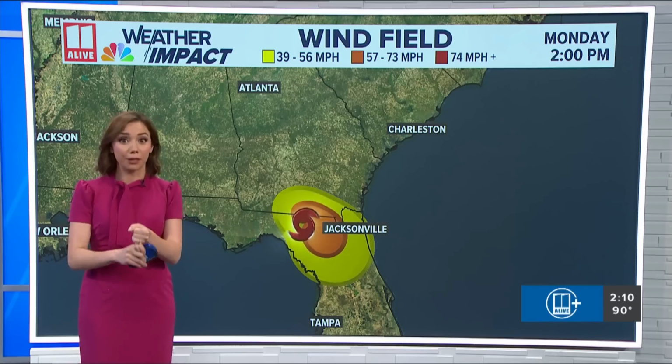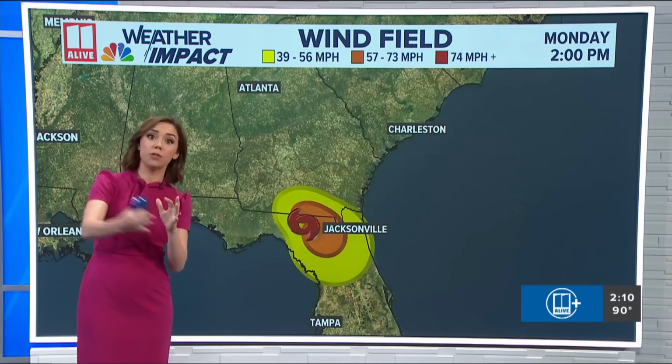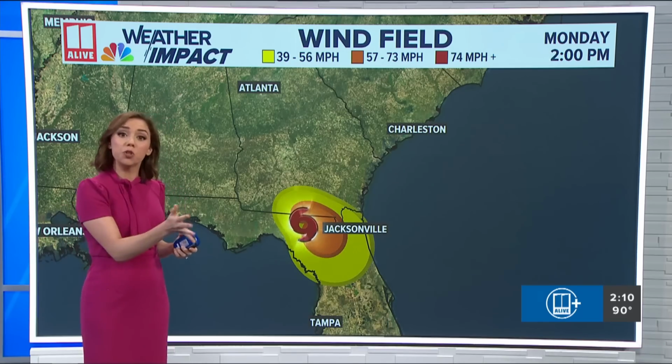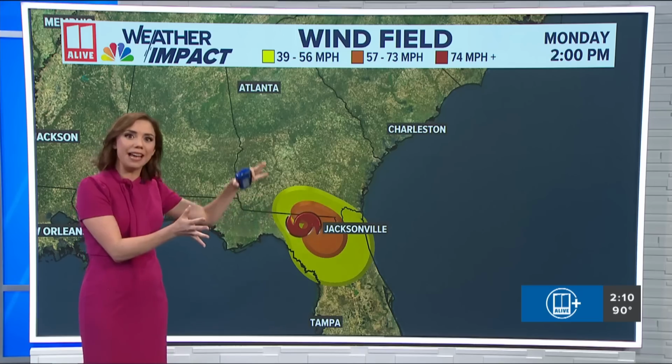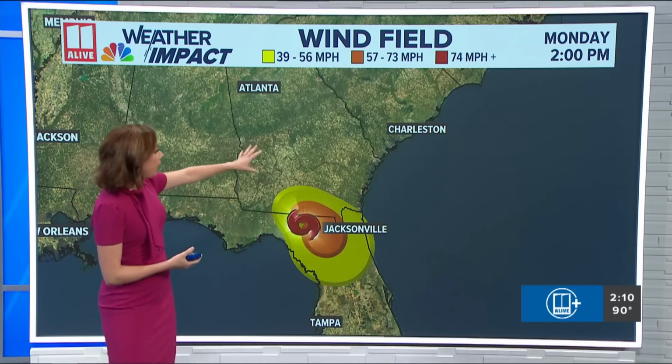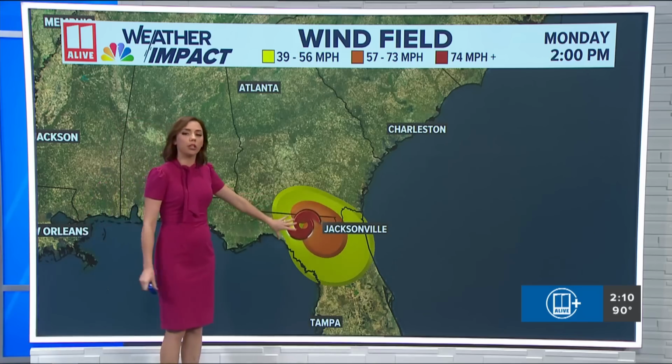We can't put 20 inches of rain anywhere and not see significant flooding. We're talking about storm surge the next couple of days, onshore winds pushing the water up some of those waterways. Meanwhile, rain coming down onshore, and it meets in the middle, and we have a lot of flash flooding. But the winds with this storm, as it keeps moving inland, those are going to come down a little bit.